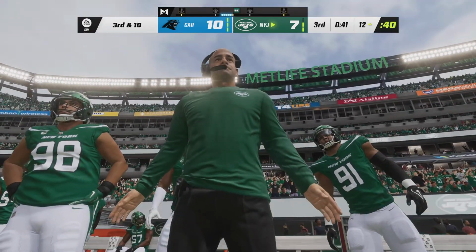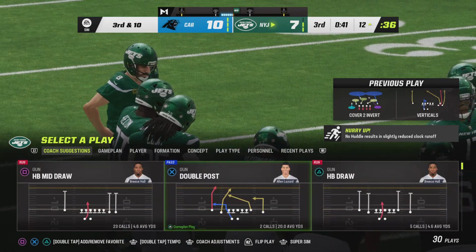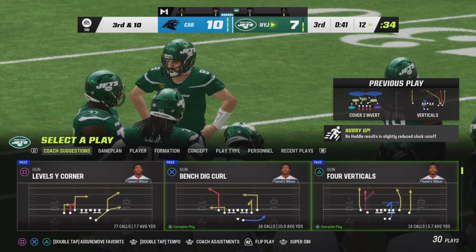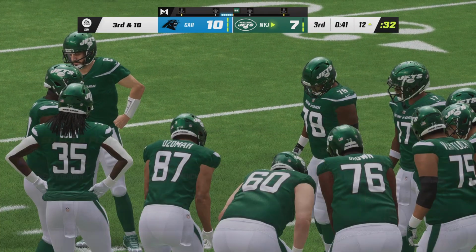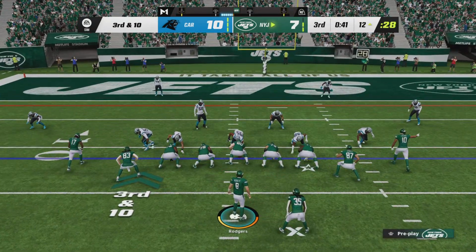This drive, which was going so smoothly, all of a sudden hits a little bit of a roadblock here with two straight incompletions. Yeah, apparently this defense has had enough. Apparently they're saying, no more. We're making a stand right here, right now. But it is third and 10. They've got to get after him one more time.